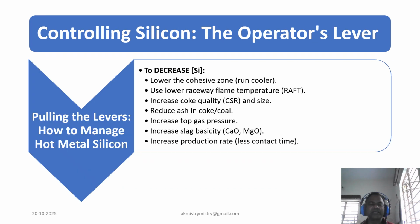So now controlling silicon is very important. So how do you control it? To decrease silicon, you have a whole dashboard of levers. You can run the furnace cooler, lower the flame temperature, improve coke quality, reduce ash, increase top pressure, raise hearth basicity, or simply increase the production to reduce contact time.